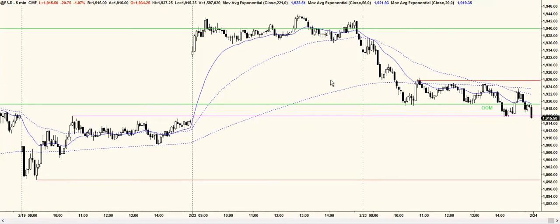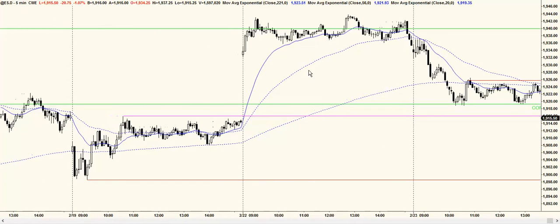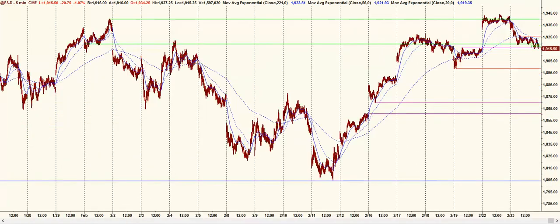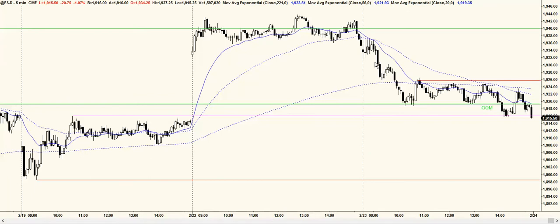Alright, so day session. Obviously, strong channeling up, pulled back rather deep, and formed a trading range. Broke to the upside and is channeling down. A trading range that is starting to form a bear channel.